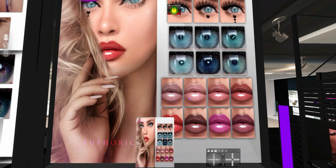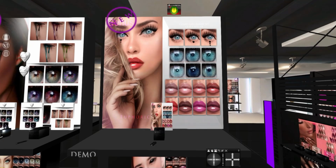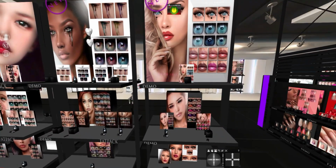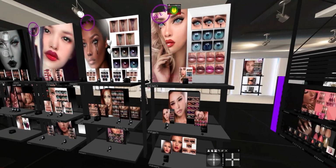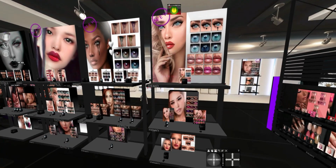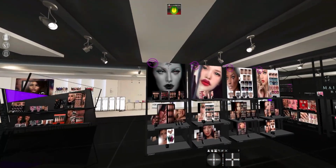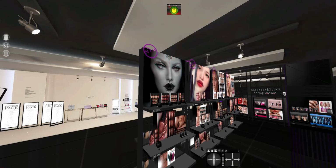The lippies are really creamy and juicy and delicious to look at. So make sure to come here and grab something, or at least try some demo. Oh my god, so much cuteness. Oh yeah, we love.